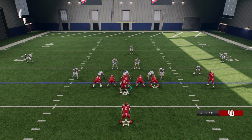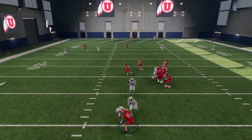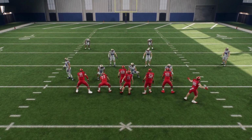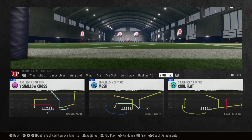Got a lot of cross action with some of these routes. Let's see if I can find anybody open and if I can get decent blocking to go with it. Let's see. I'm going to get sacked just close to that. I didn't see anybody open. Either way, really cool stuff. Again, if you want to be under center, you want a lot of pre-snap motion. I mean, you can't do any better than this playbook.